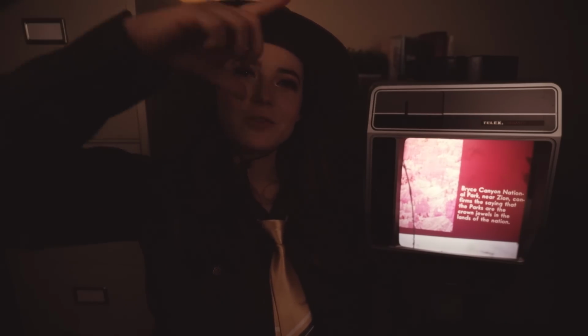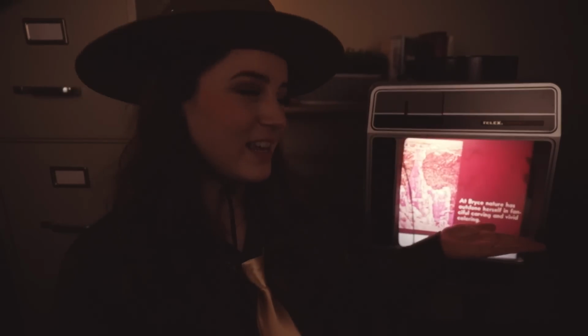This park is renowned for its unique geological formations known as hoodoos, tall, thin spires of rock that rise from the canyon floor. The vibrant colors of the rock are especially highlighted at sunrise and sunset. Bryce Canyon National Park showcases nature's incredible ability to carve and color the landscape in whimsical and unexpected ways.